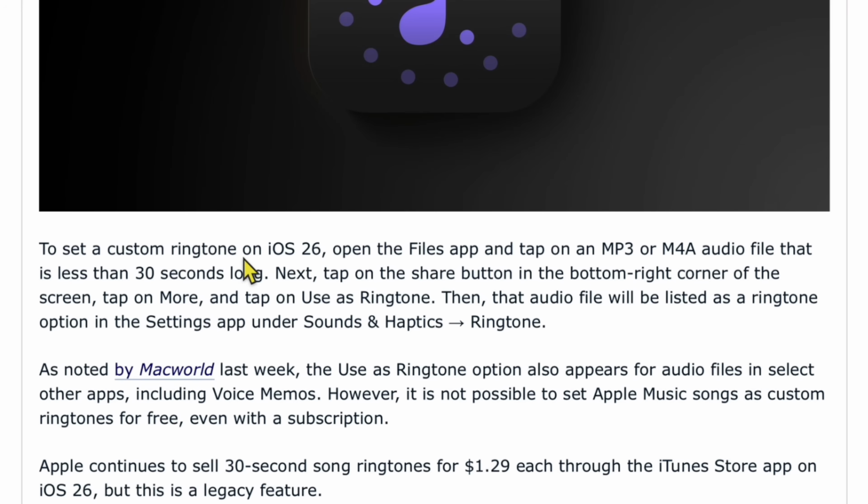Before, you'd actually have to use GarageBand. Now it says that to set up a custom ringtone in iOS 26, open the Files app and tap on the MP3 or M4A audio file that is less than 30 seconds long. So it has to be a file less than 30 seconds long. Next, tap on the Share button on the bottom right corner of the screen, tap on More, and tap on Use as Ringtone. Then that audio file will be listed as a ringtone option in your ringtones.